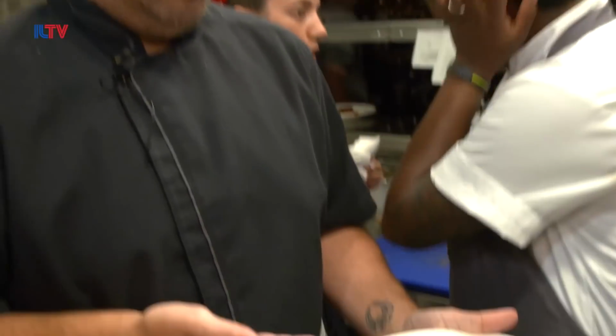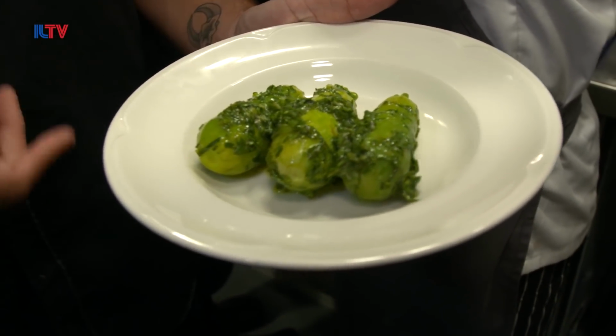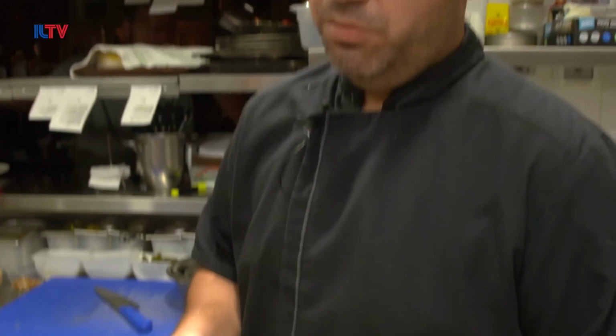That's again an example of how we like to do things really simple. We just cook the zucchinis. The zucchinis, we buy them from the Carmel market right across the street here. We cook them with just some water, olive oil, and salt. And then we just mix them with some salsa verde.